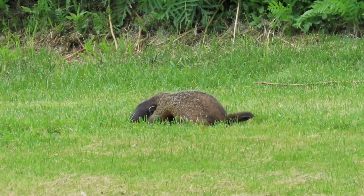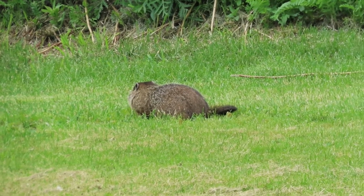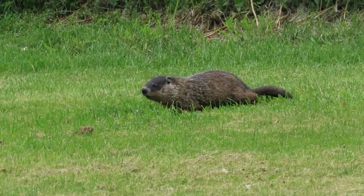This groundhog was actually seen in a town rather than out in the coniferous forest, although they may exist there too. I'm not sure, but the only ones I've seen have been in town.